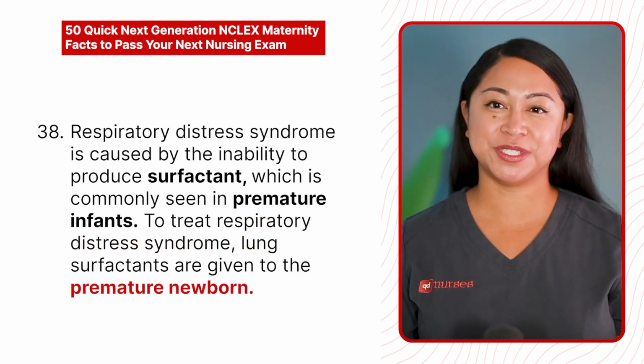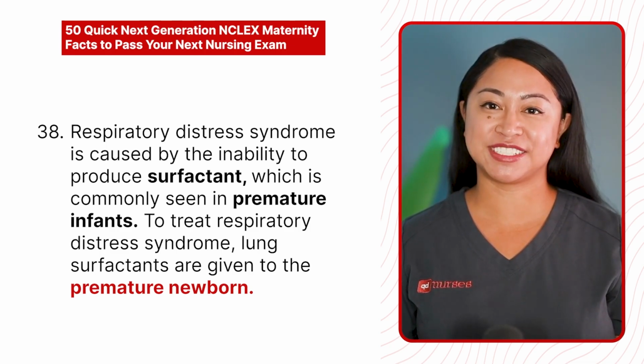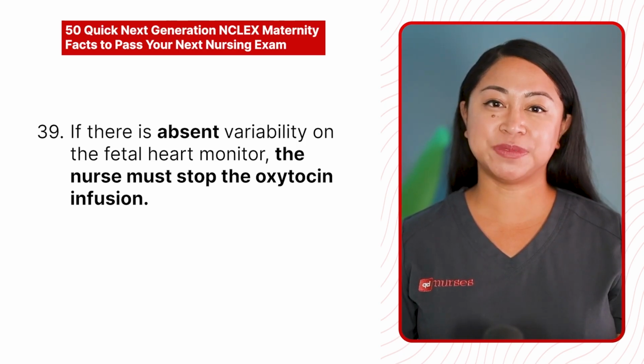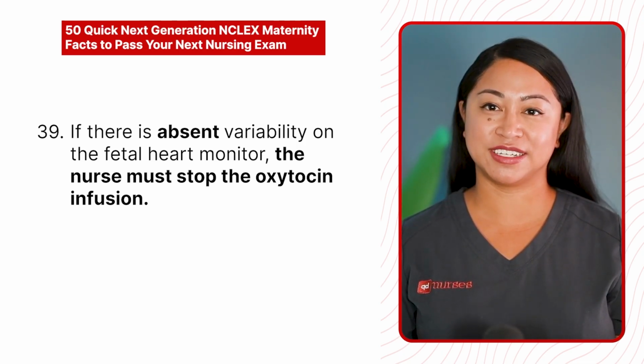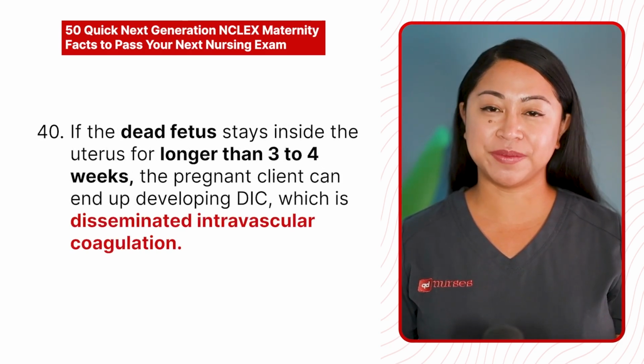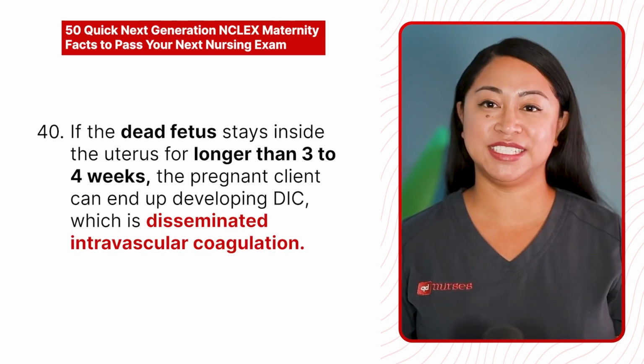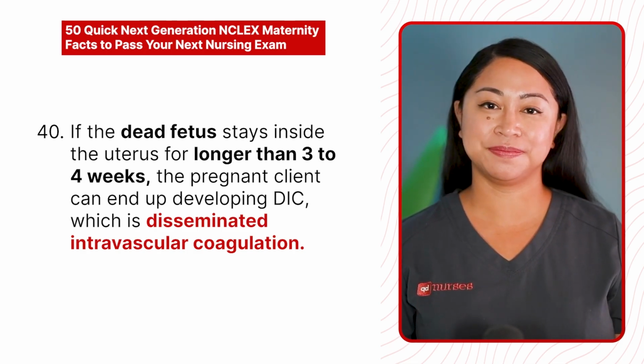Statement 38. Respiratory distress syndrome is caused by the inability to produce surfactant, which is commonly seen in premature infants. To treat respiratory distress syndrome, lung surfactants are given to the premature newborn. Statement 39. If there is absent variability on the fetal heart monitor, the nurse must stop the oxytocin infusion. Statement 40. If the dead fetus stays inside the uterus for longer than 3 to 4 weeks, the pregnant client can end up developing DIC, which is disseminated intravascular coagulation.